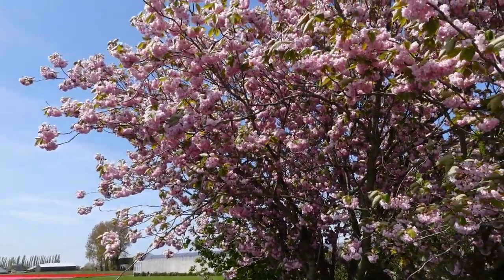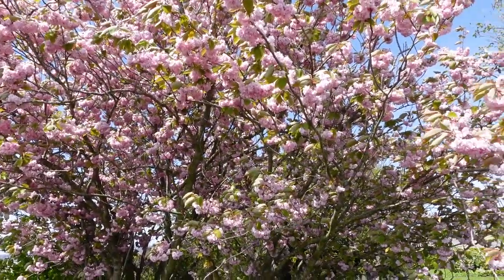Oh wow, look at this tree. Oh no, can you see it? It's super beautiful, wow. Well, at least I get to see beautiful things like this while walking.